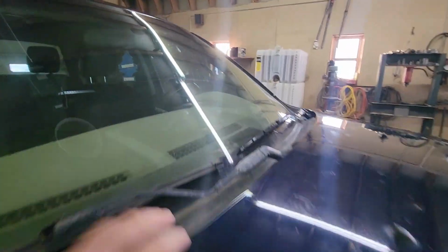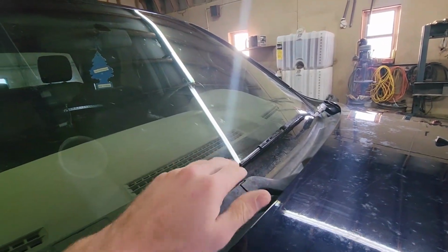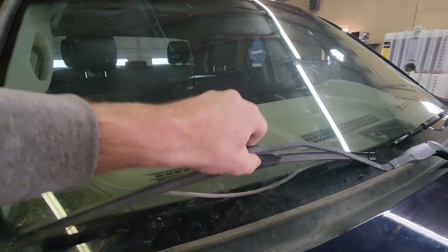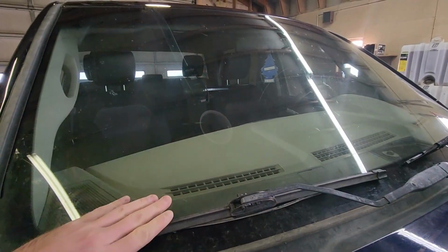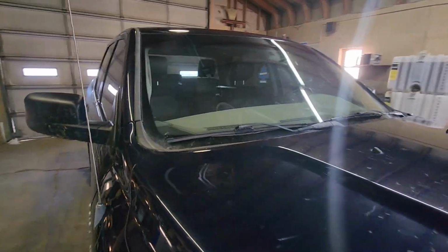But it's a good way to save money if you're replacing your windshield wipers. We put a brand new one on the driver's side, but you know what? I think this one's got some life left in it, so we're just going to leave that on there. Save us $20 or however much a windshield wiper is.